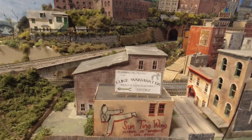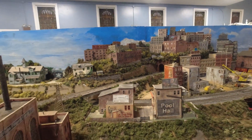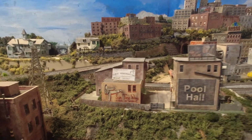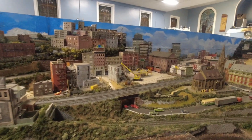Lukewarm water. Yeah, we'll show you the other one when we get to it. Karate. Name the karate place. Something Wong. Yeah, Grin and Barrett Incorporated back there.